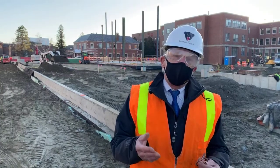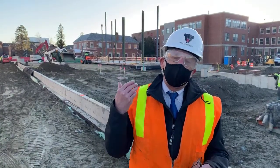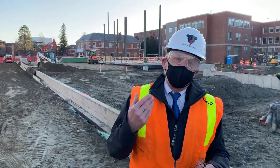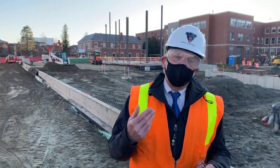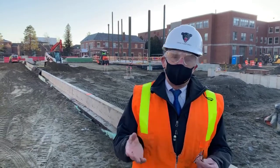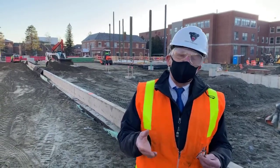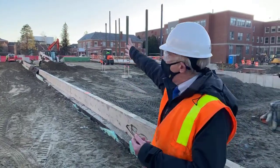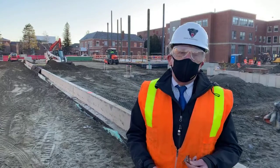Now let me say a little bit about what's going on behind me with the construction site. This is the site of the Furlan Engineering Education and Design Center. This is a $78 million building. Some of the things on the first floor is actually what's right behind me in this area right here. This is going to be the Student Project Design Suite.